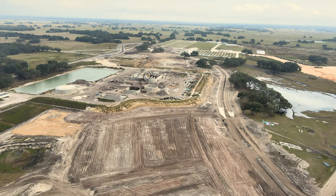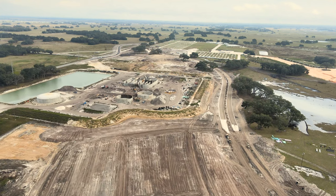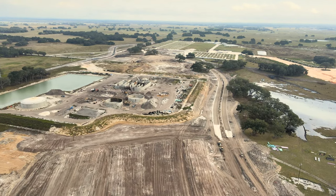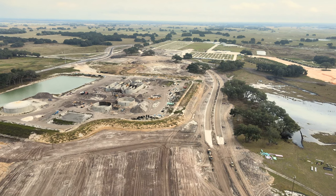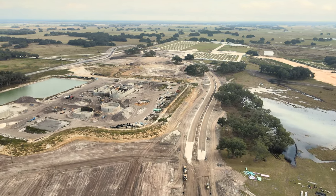This is that water treatment plant that I was talking about. It looks like that's what they're building. Again, I'm not positive on that. I can't say for sure that's what that is, but it definitely looks like it.